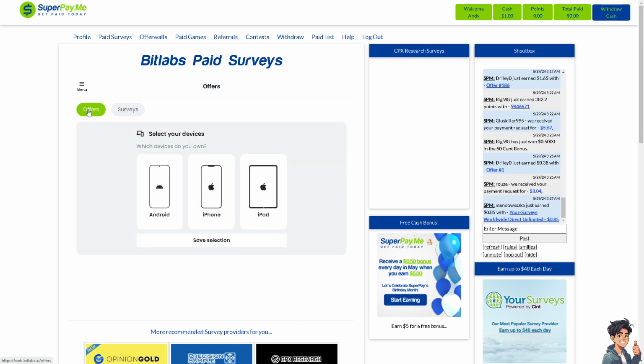But when you hover to the offers right here, you can select the device that you want. For example, you're only passively taking care of superpay.me, or not on your computer or laptop. You might want to use your Android phone for now, or an iPhone, or even an iPad.